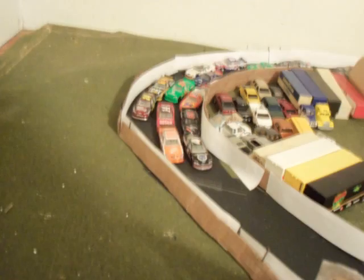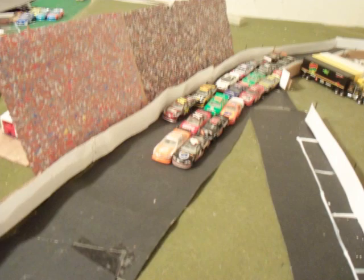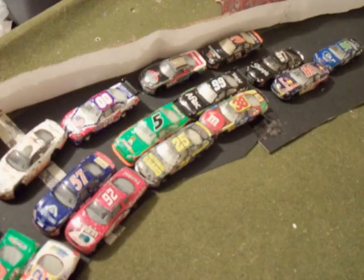And lead, no, here comes Hunter on the outside. Hunter coming. Big run by the 20 car. And here they come to the start-finish line. And Hunter led that lap.